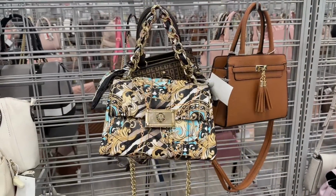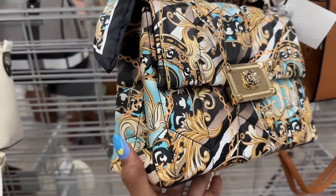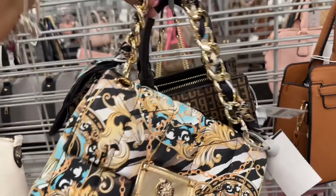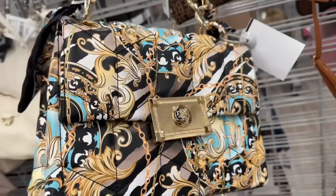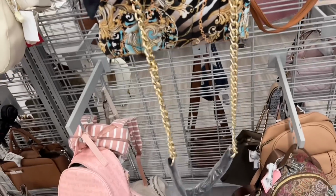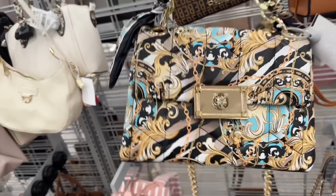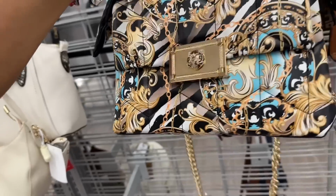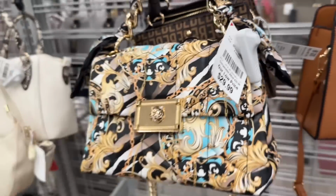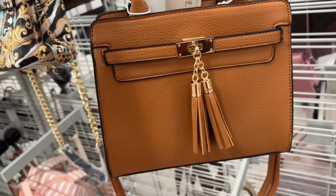Ooh, I love this Aldo. Look at this. Look at the colors. And the toile, they wrap it in the chain strap. This is beautiful. So this is the side. The back, we have a long shoulder strap. I just love this bag. Let's check the price out for her. $30.